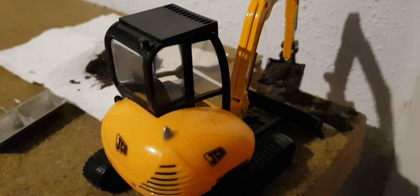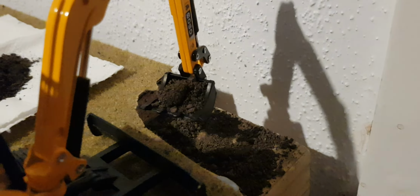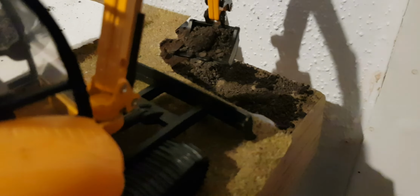And then we have the main man himself, the farmer, in the JCB mini digger. He's just digging the dirt from there. As you can see, there's a bit of dirt. Not much, but obviously you can see that some of it has collapsed, and that's everything that was in there. Some of it has been washed away by the weather, or already dug out.